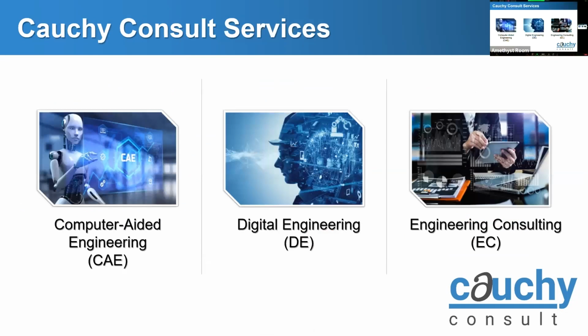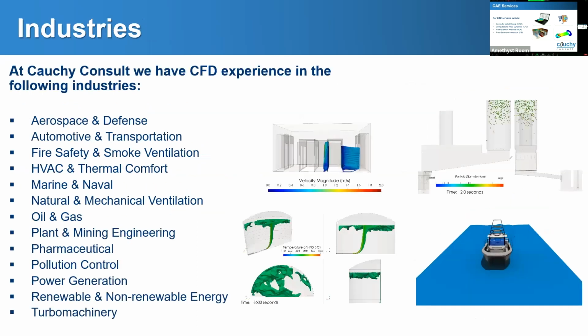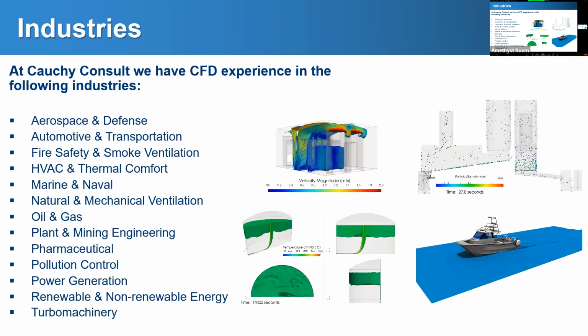So at Kosher Consult, we have 3 distinct services that we utilize to bring that unique value and insight into everything we do. Firstly, we have computer-aided engineering, which is more specifically for today's discussion. Then we have digital engineering as well. And lastly, engineering consulting. More specifically on the computer-aided engineering side, the services included are CAD designs, computational fluid dynamics, finite element analysis, and, not quite recent, but becoming more popular and a very computationally expensive kind of problem, fluid structure interactions as well.